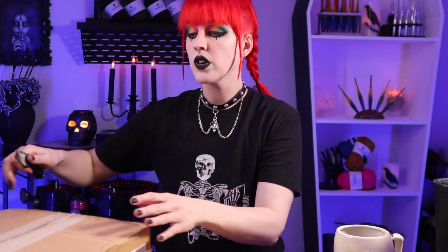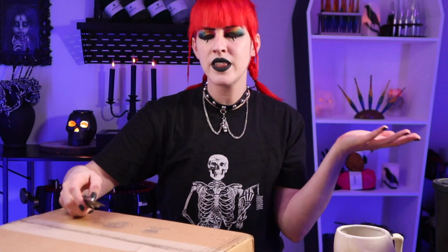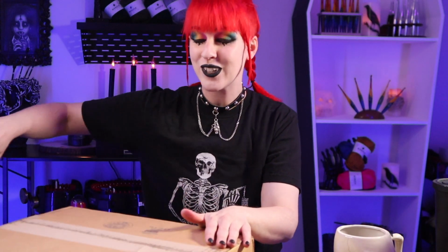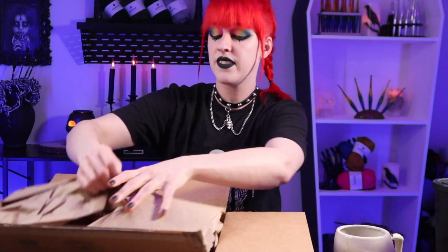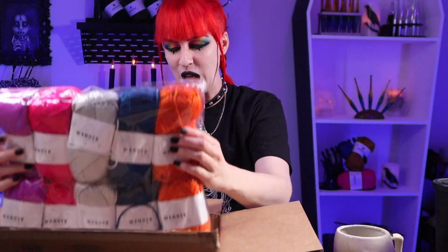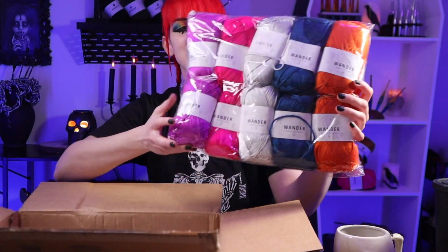I have definitely ordered a couple of Furls kits before. These kits have not only everything that you need in it, but a lot of times there's extra goodies in it too. This is probably the biggest kit that I've ever got. I've done cowls. I think that's it. If I'm really being honest, I think cowls, that's literally all I've gotten from them. Let's just take this off here first. Yes, a lot more yarn than I've ever gotten before.